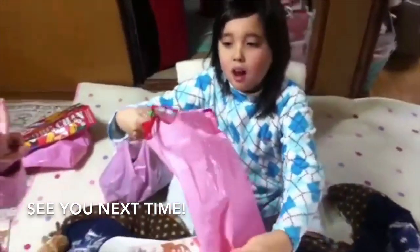But that's kind of the overall thing. It finishes off with a little fan. But that's sort of what you can get in a lucky bag.